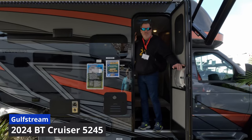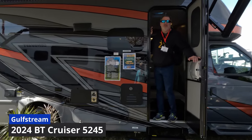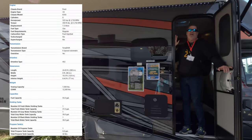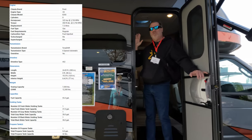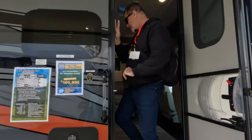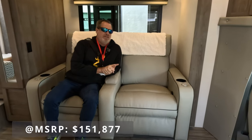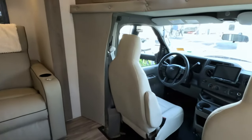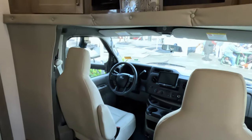We're going to take a look at one of the other BT Cruisers that they have here at the show. This is the 5245. This has a huge slide on the side. It's got the recliner chairs and it's got a fold down bed. Let's take a look. All right, just like the other BT Cruiser, it's got the similar setup up here. It does not have the extra captain's chair, but it does have a lot of open space, which we really like.